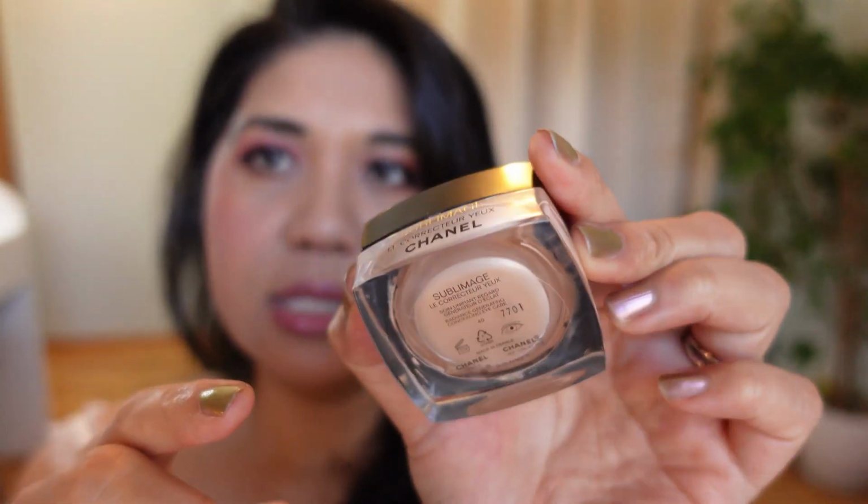And then if you are not into Sisley or the shade range is really limiting for you, I would recommend the Chanel Sublimage Le Correcteur, which came out this year. It is the jarred corrector. It's a whopping $100+ and so is actually the Sisley. I do find the Sisley one to be worth more of the price that you're paying, because there's a yellow undertone, which is this. The Chanel doesn't have a yellow undertone, and I wish Chanel would do that. They do that for their foundations.